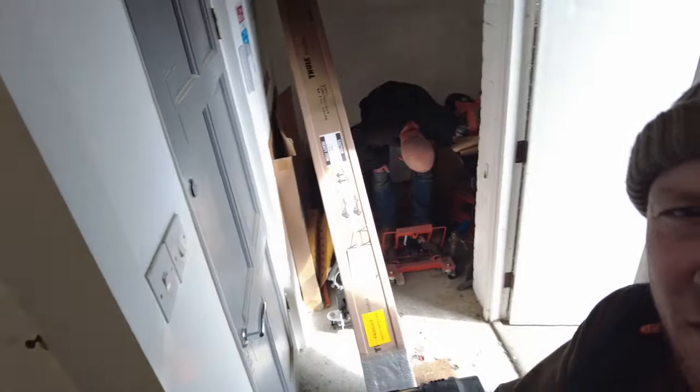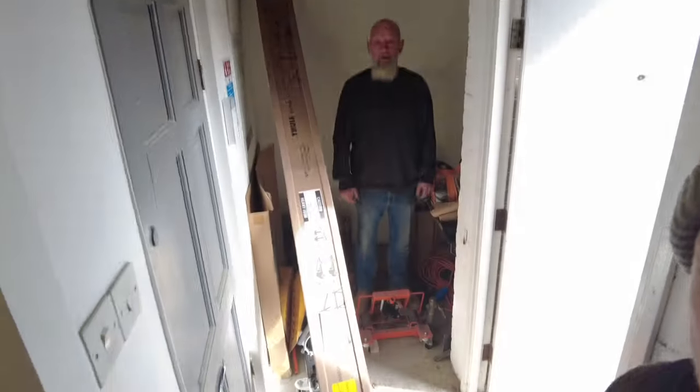This space here, massive space, been full of stuff. Everything stuff. We decided yesterday or the day before we're going to tidy it out and use it as a new tool corner or something. See how long that lasts, because it'll probably fill up with junk. So Andy's clearing all that out.